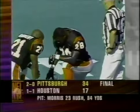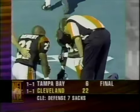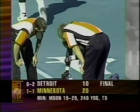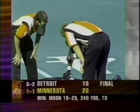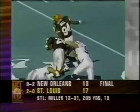Fourth down comes up. It's a wind that's hard to handicap, a swirling wind. The place kicker, Doug Pelfrey. Tom Coughlin said, if they get to our 32-yard line, it's an automatic 3 points with this guy.